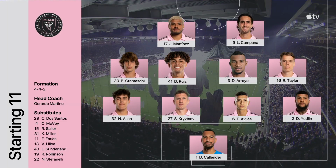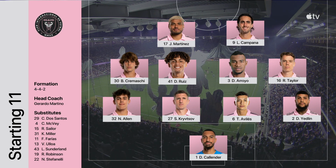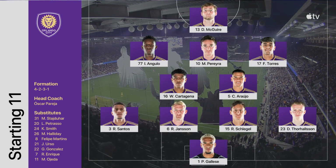They have a cup final on Wednesday to think about as well. What do you make of this rejigged 11? Well, 5 changes. It's looking more like a 4-4-2. Orlando City lineup, just one change from the side that was beaten in midweek by NYCFC.